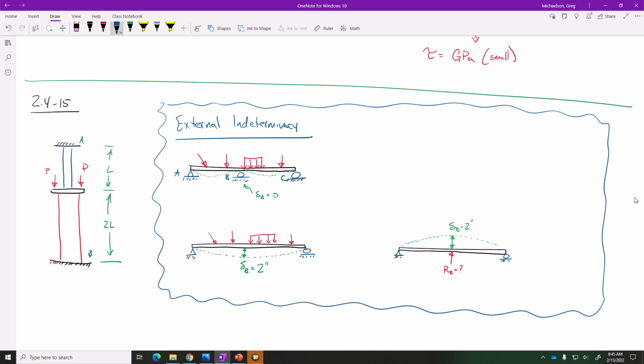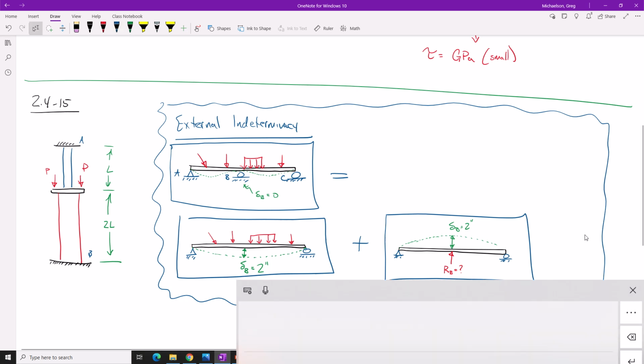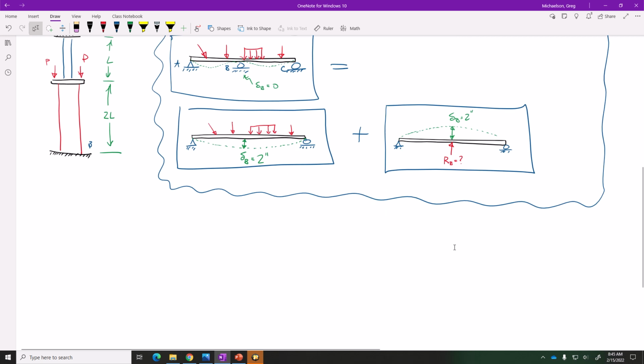So what we're doing is saying this equals this plus that. That's basically what we're doing. So we're going to do the same thing here. We're going to say, this is keyboard, I'm telling you. We're going to say that this equals this plus this.